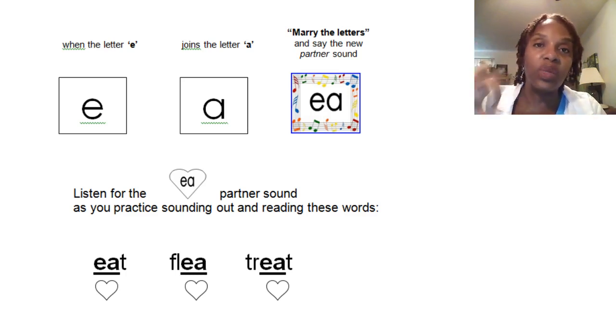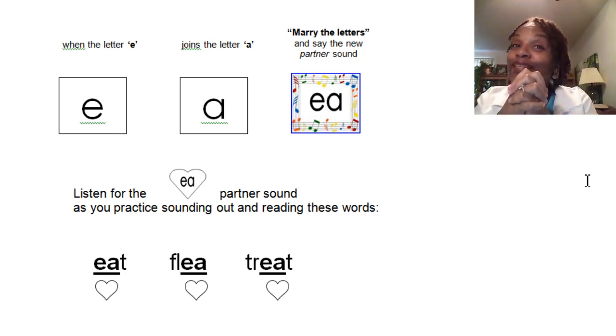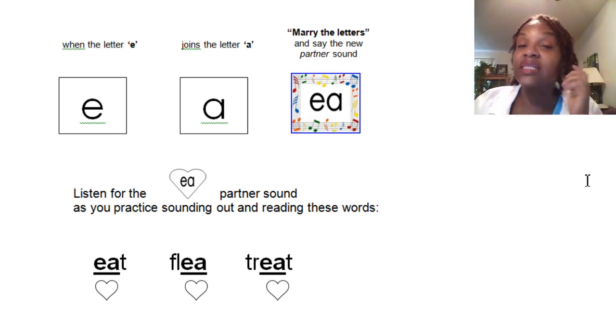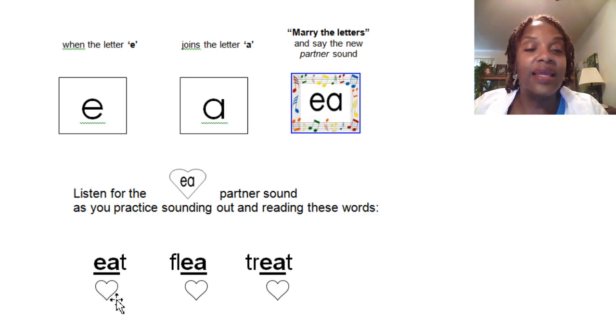But first we're going to recap. That means we're going to go back over what we just learned. And here it is. When the letter E joins the letter A, we marry the two sounds together and they form a new sound, a brand new sound. All right then. So I want you to listen for the E partner sound as we practice sounding out and reading these following 3 words. All right, so I'll say it first, and then you repeat after me. Starting here. Eat. You say it. Eat.